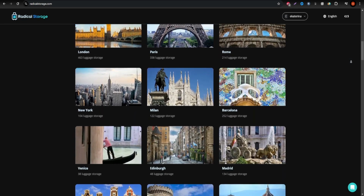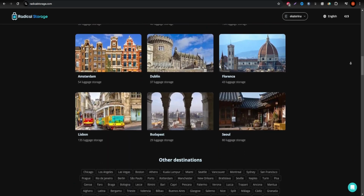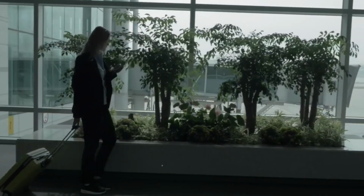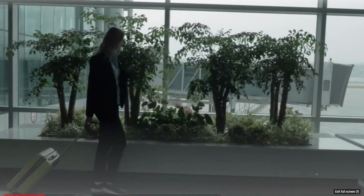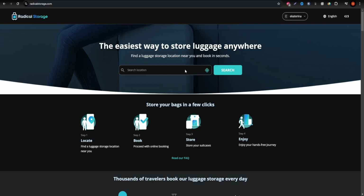Radical Storage partners with local businesses such as hotels, shops, and cafes, ensuring your luggage is safely stored and fully insured while you explore. You can search for Radical Storage online, but beware of phishing sites. To ensure safety, use the secure link in the video description to access the official Radical Storage website.